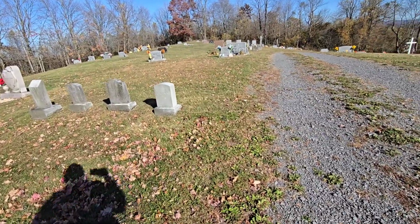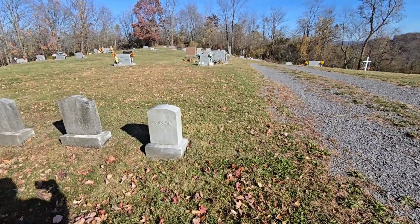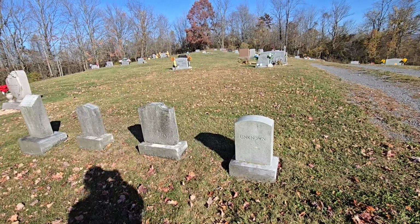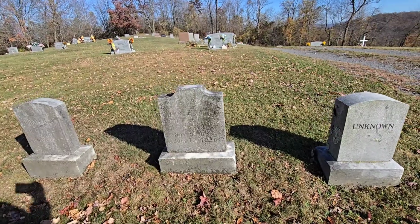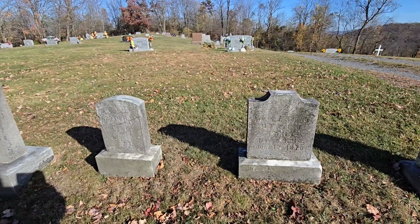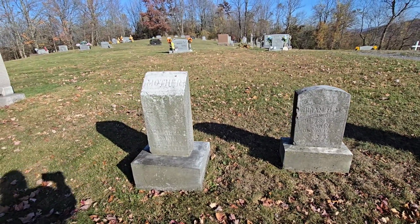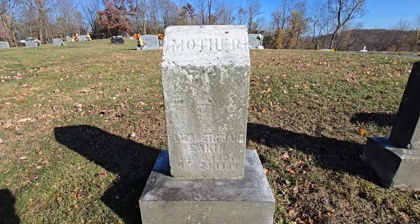Hey you guys, I'm back. I was wondering if anybody's ever seen this before. This tombstone here says unknown. Isn't that sad? Here's one that's from the 1870s. And then 1858. 1889. So some of these are really old. It says mother on the top.